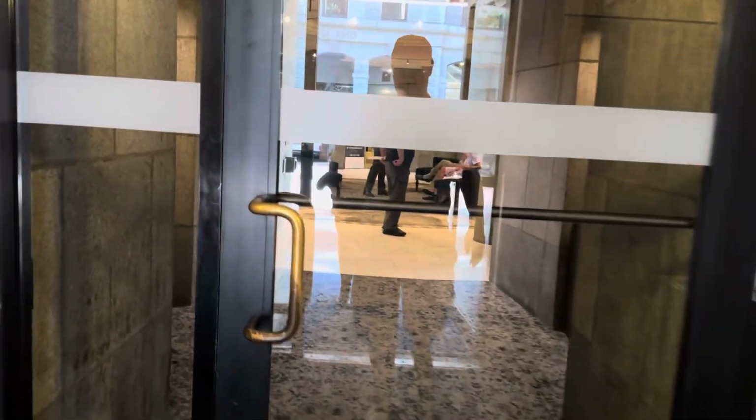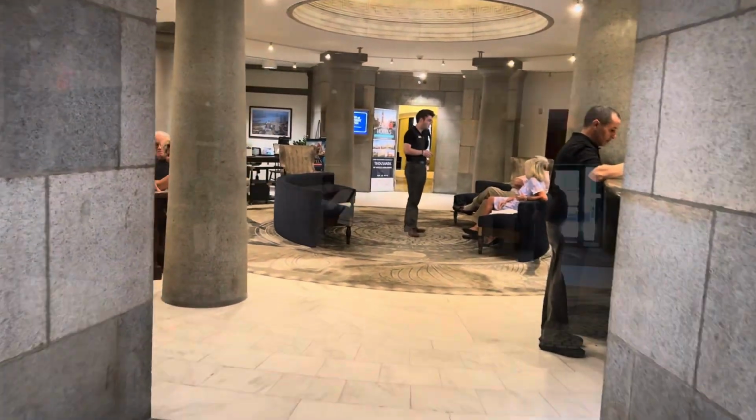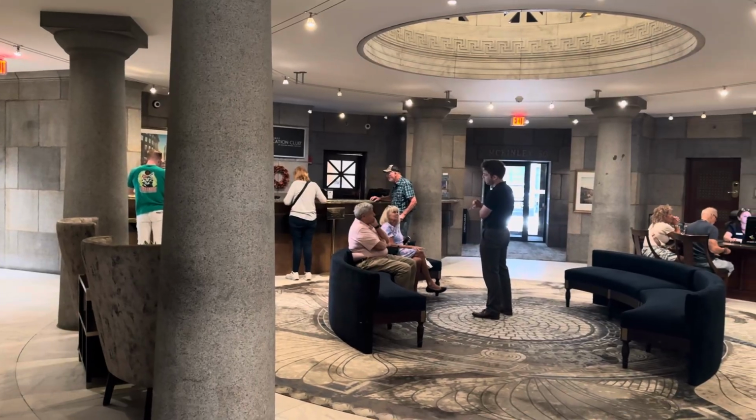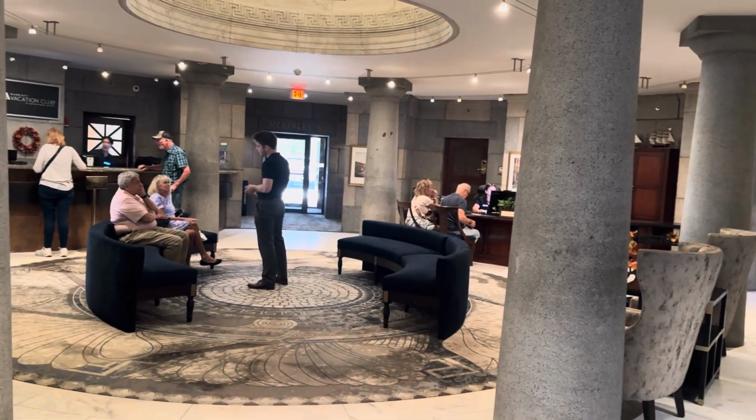So once we get to Custom House, we'll go ahead and we'll start with the lobby area. And the lobby is in the Custom House Rotunda. So kind of a nice little area here, good seating.